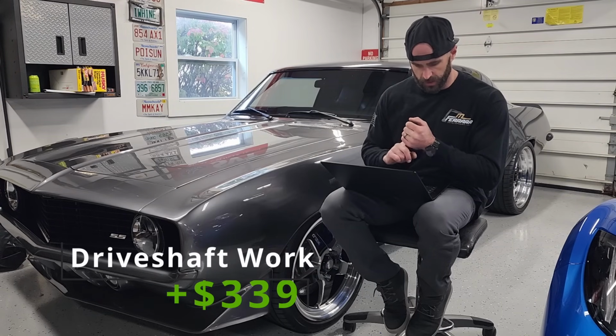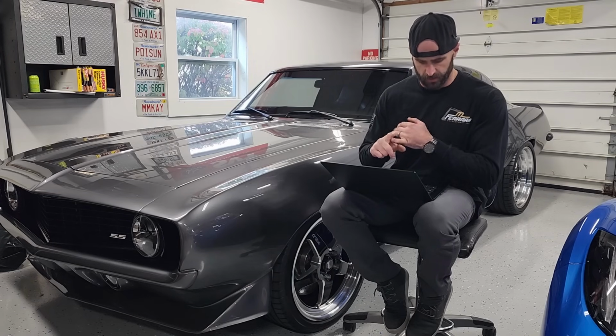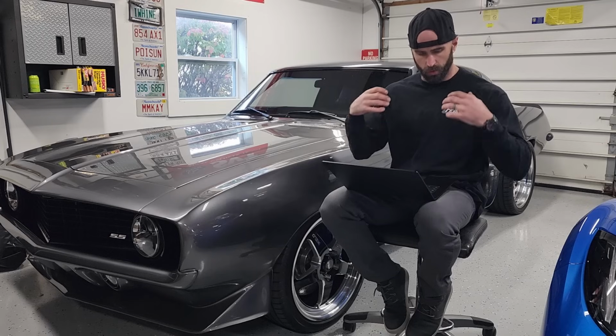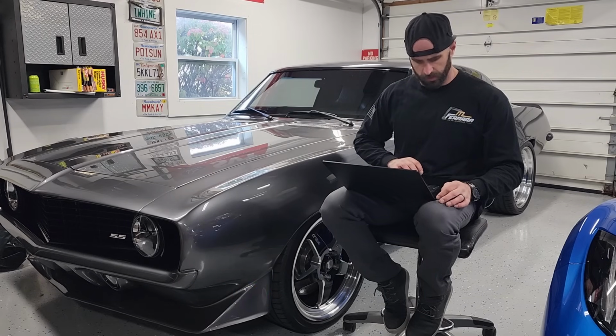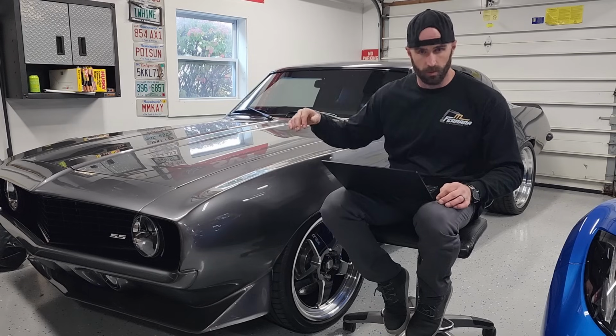That's $339. X pipe, which I pieced together myself from a generic eBay kit, and then assorted fluids to get the car going, $200. The Corbo harnesses and the custom shifter bezel that I made, $140. Assorted exhaust piping, $388. That's all 304 stainless, all TIG welded together.